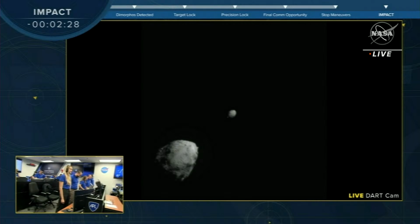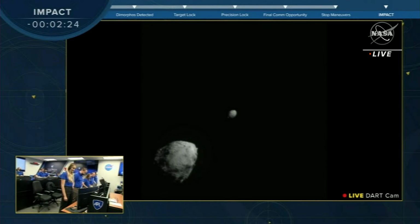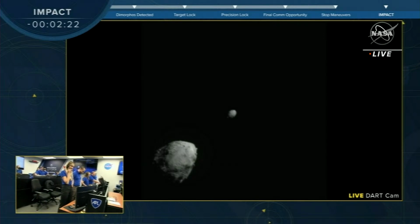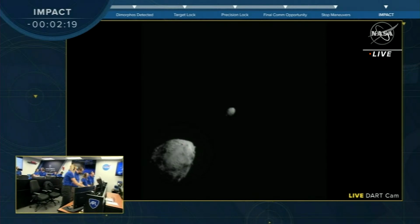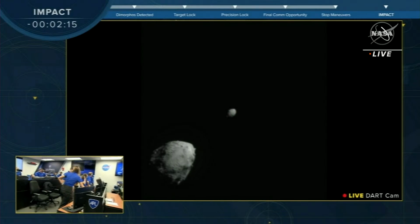This is so cool. Lori, we hit another major milestone. We are now 2.5 minutes from impact, and SmartNav has stopped maneuvering the spacecraft. DART is now coasting toward Dimorphos, and we hope into the history books.